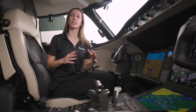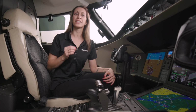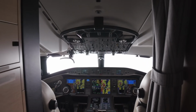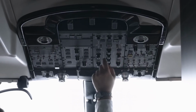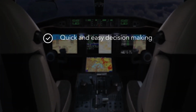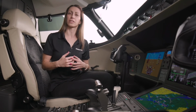The Global 6500 aircraft is equipped with the Bombardier Vision flight deck, the most advanced and automated flight deck in the industry. It is the most integrated and intuitive avionics suite, most appreciated by pilots worldwide. We ensured it respected Bombardier's design philosophies. Our guiding principle is that technology is there to serve the flight crew. It doesn't need to be flashy, but it should make the crew's job easier. That translates to quick and easy decision-making, optimized workload, and increased accuracy of operations. We achieve this through situational awareness tools, intuitive interfaces, and automation.